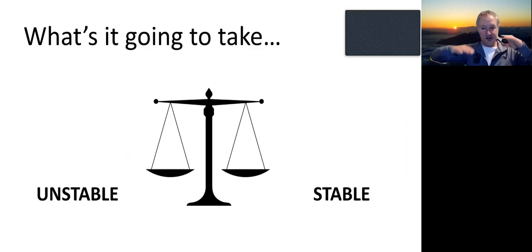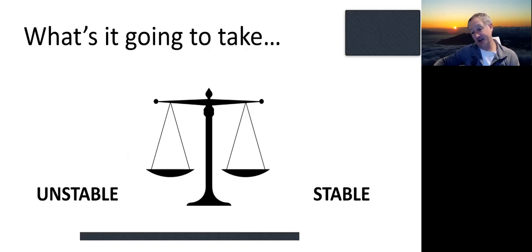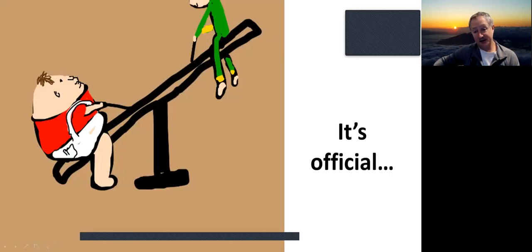So the classic question: what's it going to take for things to become either stable or unstable? We've been in this kind of teetering, not quite stable, not quite unstable state for the couple days before the storm happened, where you could probably ride or ski a lot of slopes and not have them slide, and you could ride or ski a bunch of slopes and have them avalanche. And right now it's official. There's no guessing right now. That seesaw has been thoroughly tipped, where enough weight's been added to one side of it that there's not much of a guessing game anymore.